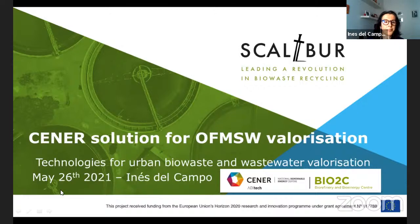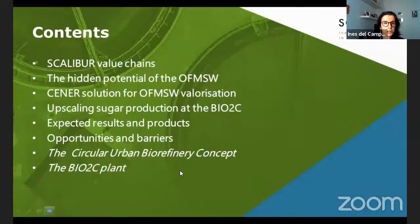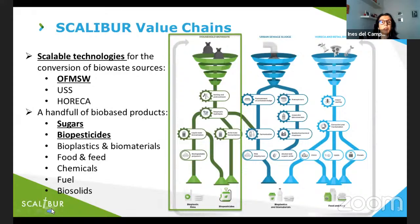Okay, I am going to show you what is within the Excalibur project. As Leticia has mentioned before, Excalibur is an H2020 project which is focused on the development of scalable technologies for the valorization of urban biowaste. But in this case, I will be focused on the valorization of the organic fraction of municipal solid waste. So here is the content of my presentation.